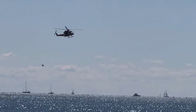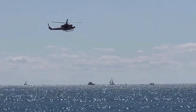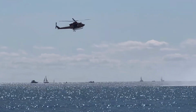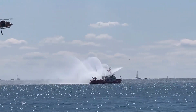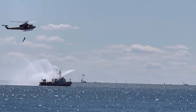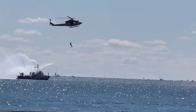This second SAR Tech is going to be hoisted down from the deck of the CH-146 Griffon helicopter. And there you see our SAR Tech attached to the hoist cable, very slowly being let down closer to the water.